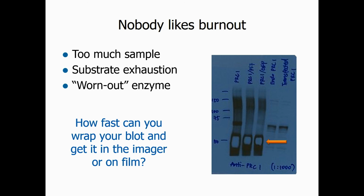And keep in mind that with film, the dynamic range is pretty small, so you don't have to be off by too much to be outside the linear detection window. We understand that these things happen by virtue of using chemiluminescence. In reality, Simple Western users sometimes experience this too, since we are using chemiluminescence and our instruments are more sensitive than traditional Western. So we took action.